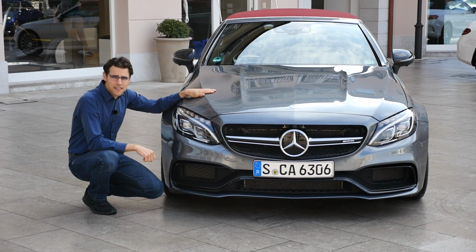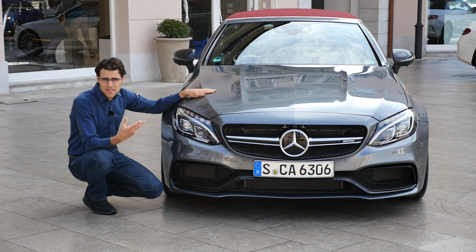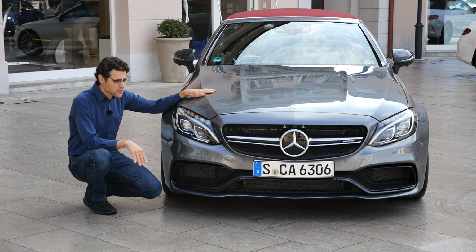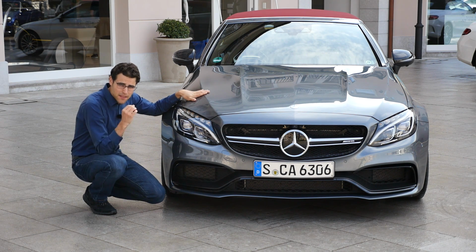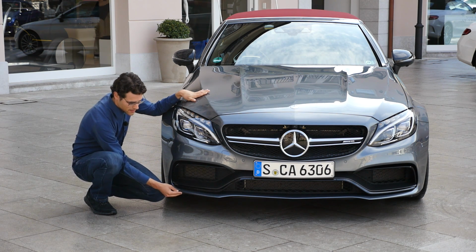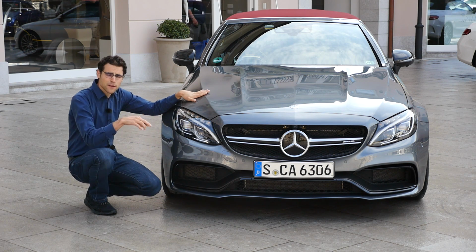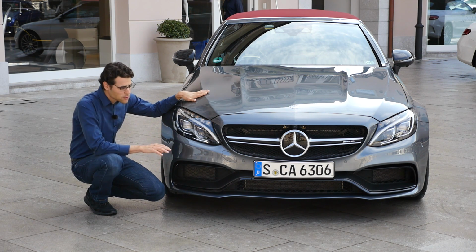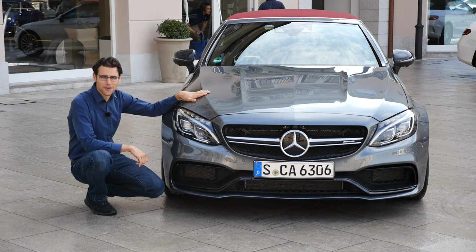Whereas a normal C-Class convertible starts at about 42,000 euros, taking German prices as a reference, the C63 is double the price, already above 80,000 euros, and the S version above 90,000 euros, so a lot of money, of course. What are the changes? Here in the top AMG versions you get a stronger lower bumper, and the car is already, you see it, sitting very low. The normal convertible sits 50 millimeters lower. This one here is another 30 millimeters lower, so you get really a lot of contact to the ground.